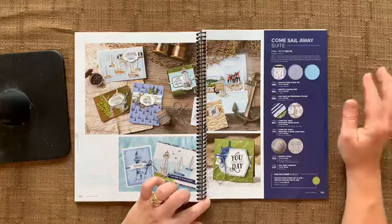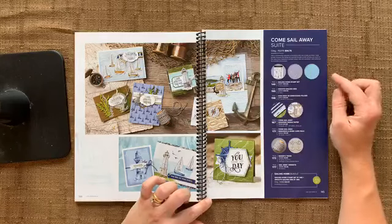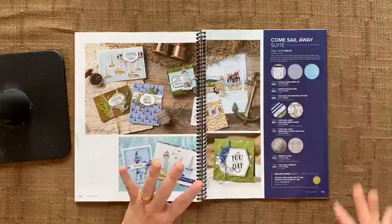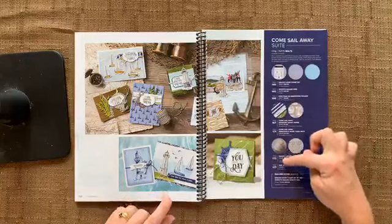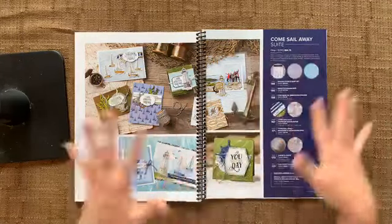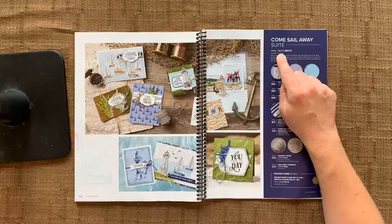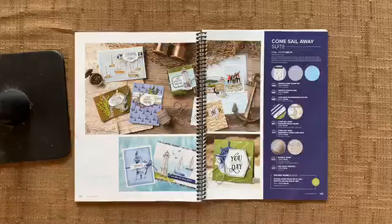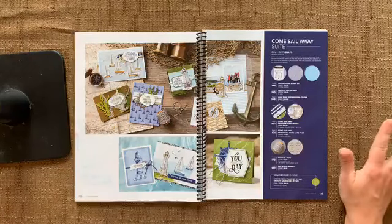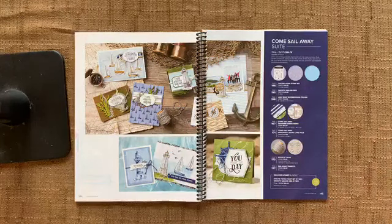And then something that's completely new to this catalog is that Stampin' Up! has created one product code for the whole suite. This is super exciting. So instead of having to type in 1, 2, 3, 4, 5, 6, 7 product numbers to get everything in the suite, up here at the top, you're going to see one big product number. This one in the Come Sail Away suite, for example, is 152175. And that product number will give you all the product in the suite. So that is very, very exciting. It makes shopping really easy, especially when you know you just want it all. I want it all, give me one number, easy shopping, easy peasy.